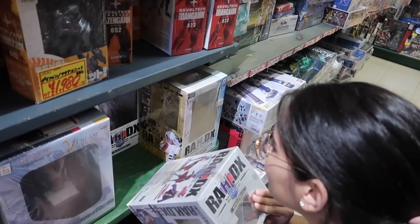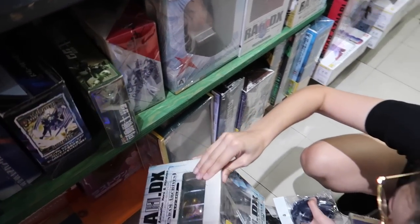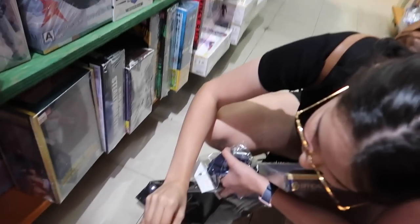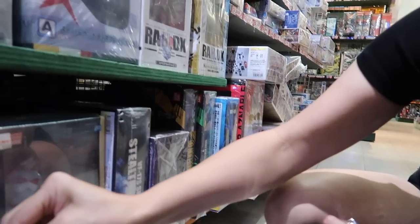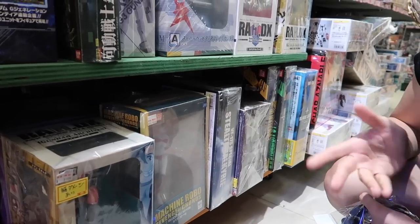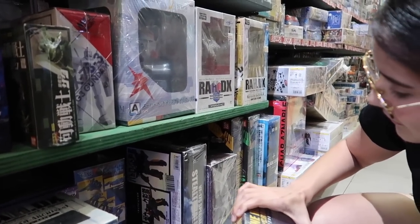What other figures do they got back here? Gundam SEED crap. Of course, I'm not buying any of that. Oh, $50? Nah, it's too much for me. This is from, with Gundam. I forgot. Oh my god, my memory is terrible right now. G Gundam, or something like that.